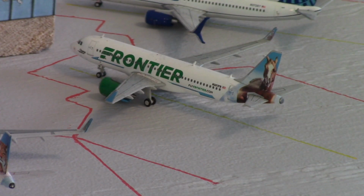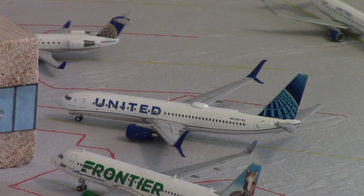Then we have a Frontier A320neo. This aircraft is getting final passengers, fuel, all serviced up, catering for nonstop service out to Phoenix. Here we have a United 737-800. This aircraft is in the new livery and will be heading out to Denver.